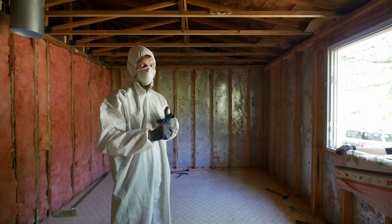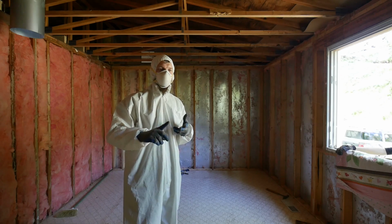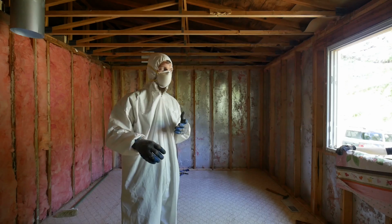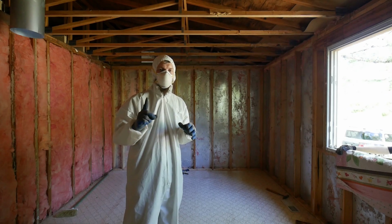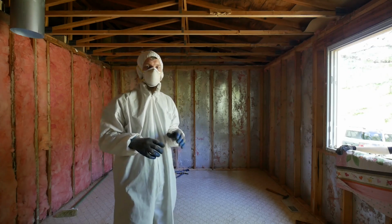So the last room we did, we took like 2 days to gut the room and pull out the insulation and all that stuff. We got all of that done in just 1 day. So we're already ahead of schedule on this room, and that's an awesome feeling.